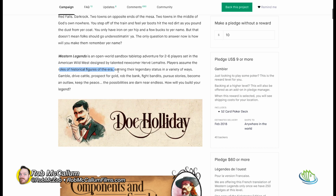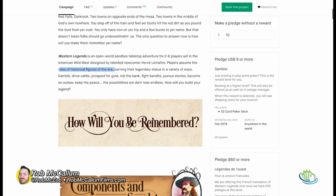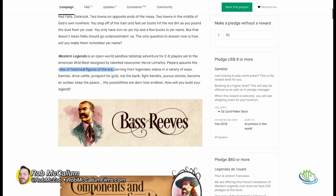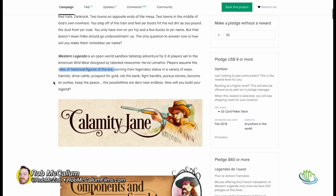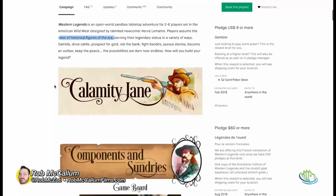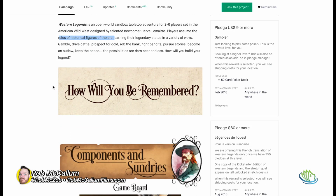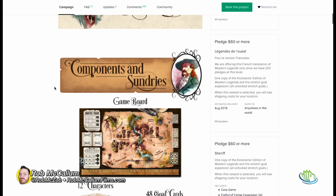And you can earn their legendary status in a variety of ways. So we're seeing this GIF here, so we can see Doc Holliday, Calamity Jane, Billy the Kid, Bass Reeves. That's interesting. That should have maybe been put in the blog or the video pitch here, because that affects how I feel about it right away. I don't know that I like that I have to be a historical character. On the other hand, I think it's kind of cool that that's an option.